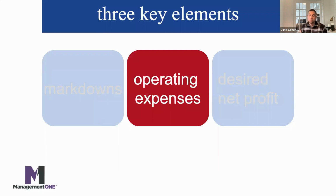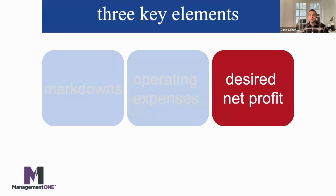The second part is, what's my operating expenses, right? As a rule of thumb, is it 40% of my sales go to my operating cost? We all can calculate that number. That has to be factored into your IMU, because obviously this is all necessary to cover those expenses. Your IMU needs to cover your expenses. And then finally, after my expenses are covered and my markdowns are taken into account, what's my desired net profit? What do I actually want my goal to be?